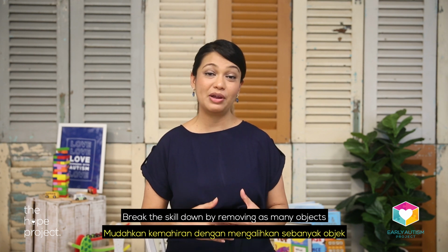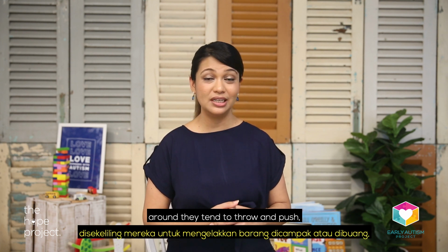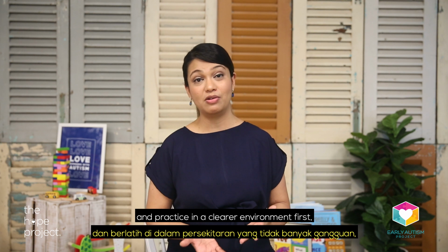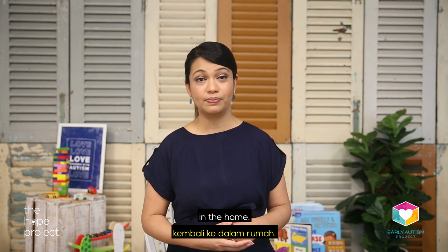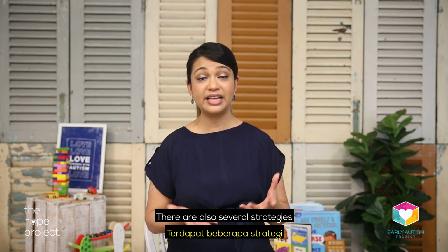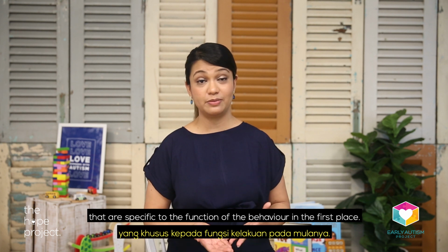Break the skill down by removing as many objects around them as they tend to throw and push, and practice in a clearer environment first, before slowly bringing back the objects in the home. There are also several strategies that are specific to the function of the behavior in the first place.